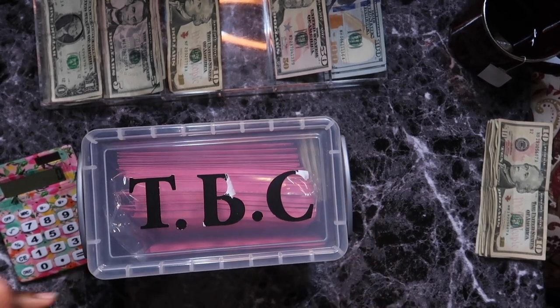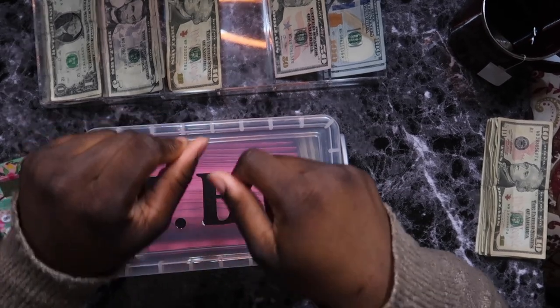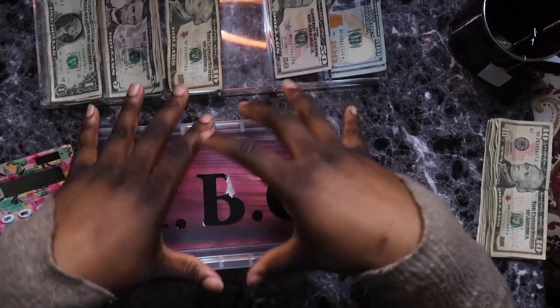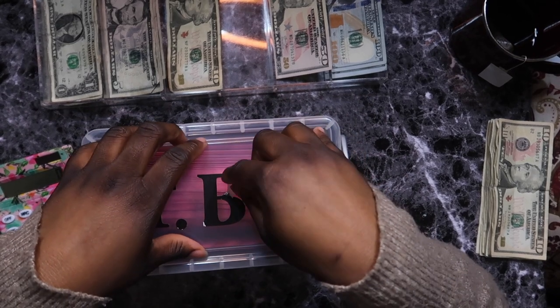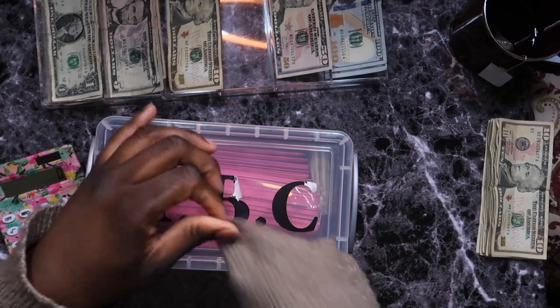Happy budgeting. Oh, and remember, be disciplined. It'll work out in the end. It's going to be worth it all in the end, y'all. So keep budgeting. Even if you're not seeing the outcome right now, the results right now, you're going to see it in the future. And you're going to thank yourself for budgeting.